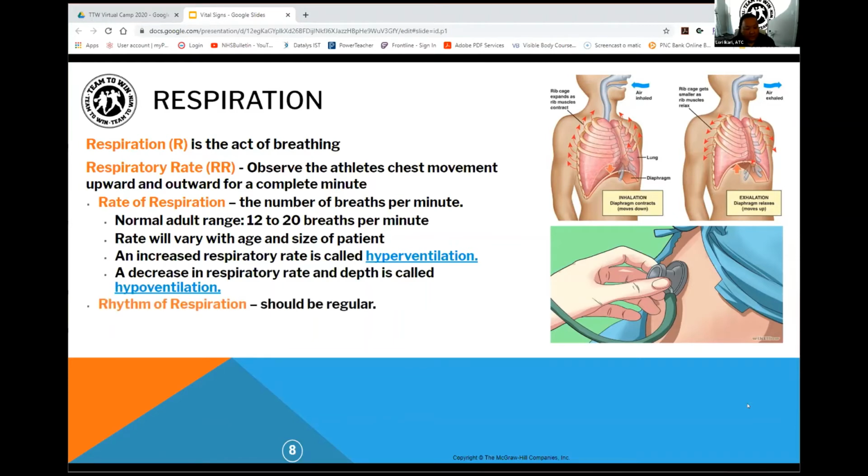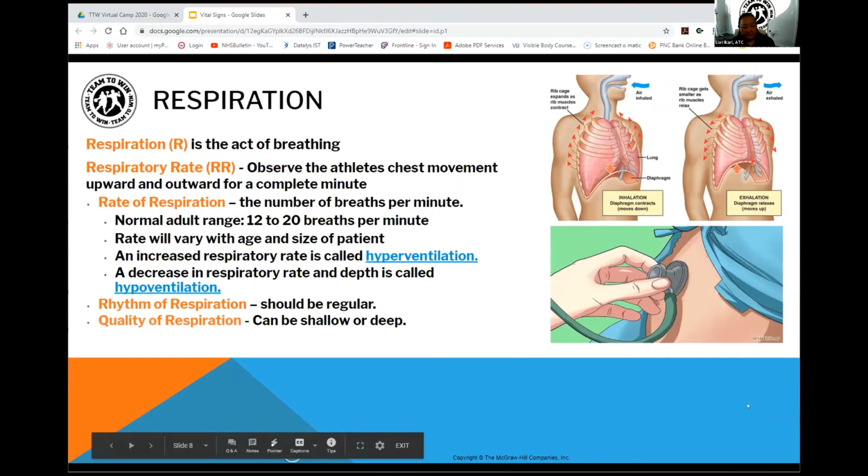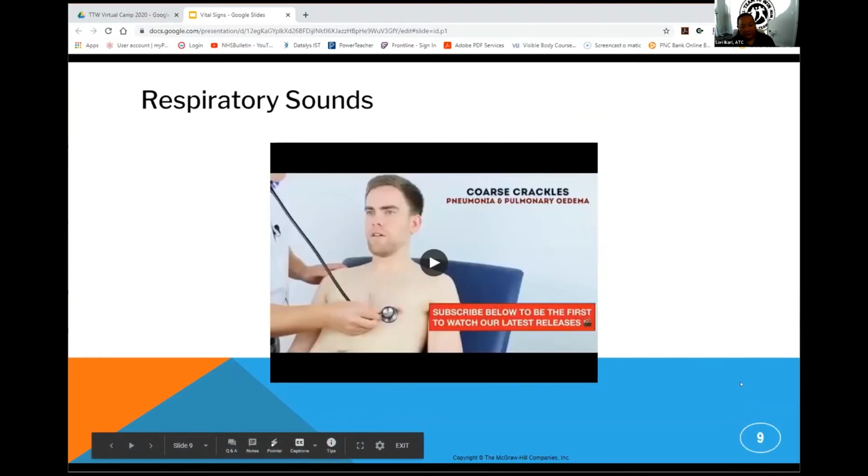Okay? The rhythm should be regular. You should be breathing at a normal rate, so it shouldn't be choppy, and it should have its own rhythm, just like your pulse rate. Okay, so there are different qualities of that. I'm going to show you a little bit of the normal and also how your respiration sounds in this short video.